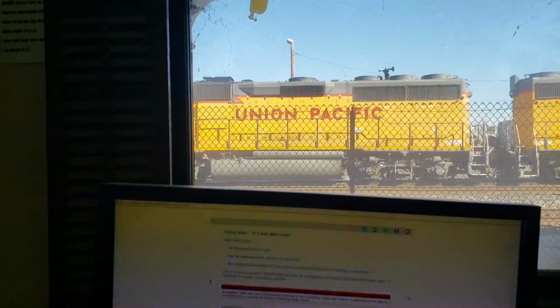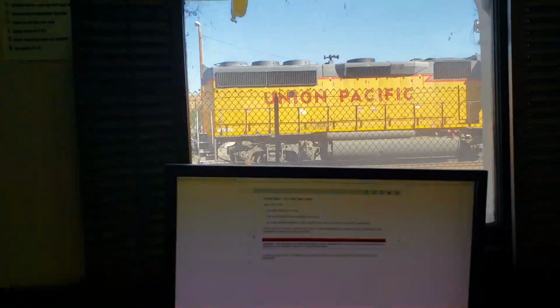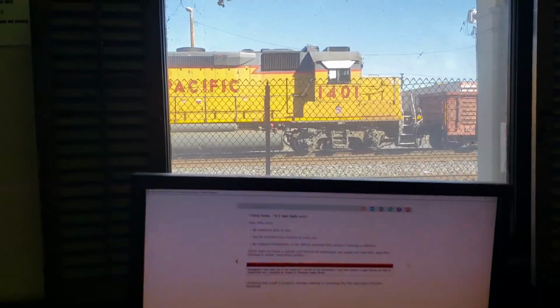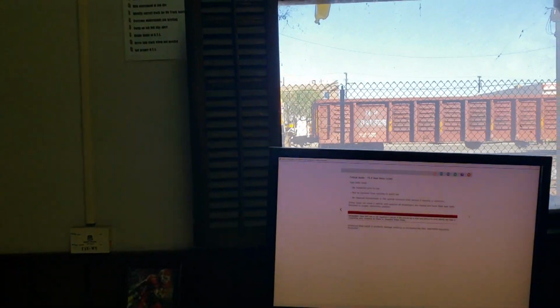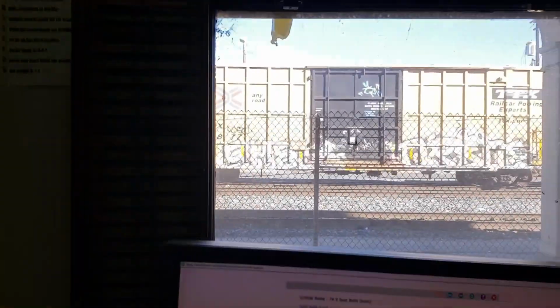There go the switchers coming out of the yard. They have to backtrack. They have to stop before they go across the crossing. These guys are really polite today for some reason. They're usually laying on horns, and they're being nice today, I guess.